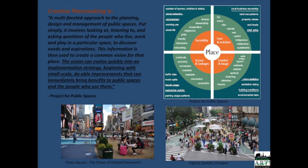They want to set this up, try it out, make sure the community buys into it, tweak it, design it for a lasting permanence, and then build it, and then really build it. And anybody that's been to New York City recently has seen this. You may not have really noticed, but what's going on is the pavement is being painted.